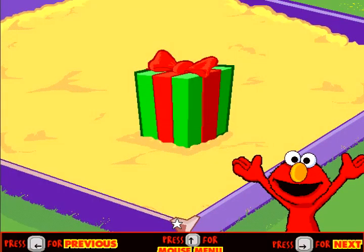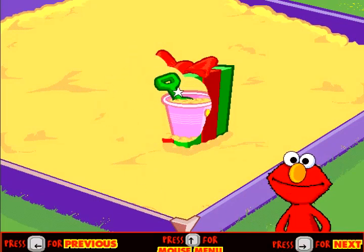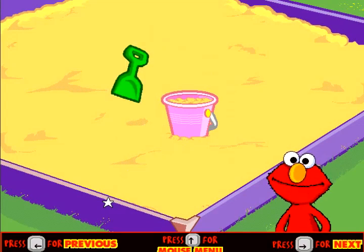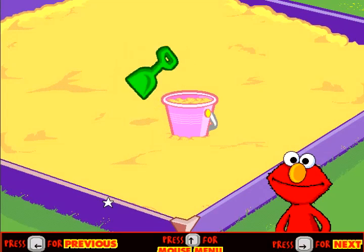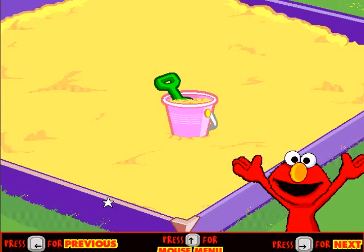Hooray! Another present! You know what to do! Open it up! Hooray! A pail and a shovel! That's the perfect toy for playing in a sandbox! Elmo is so happy!